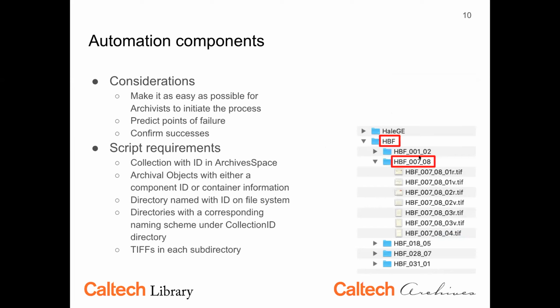And then within that folder or directory, we have folders for each archival object. And so our archival objects represent a folder of files, because we don't have description for every individual page in our folders. There are TIFFs in the subdirectories that are scanned underneath all of that.